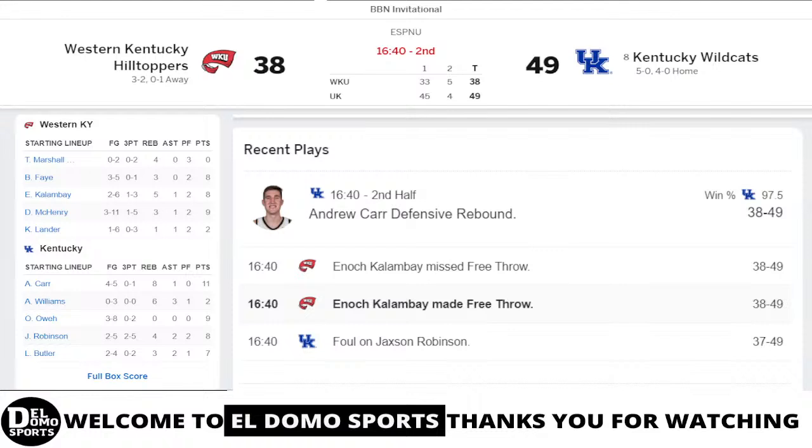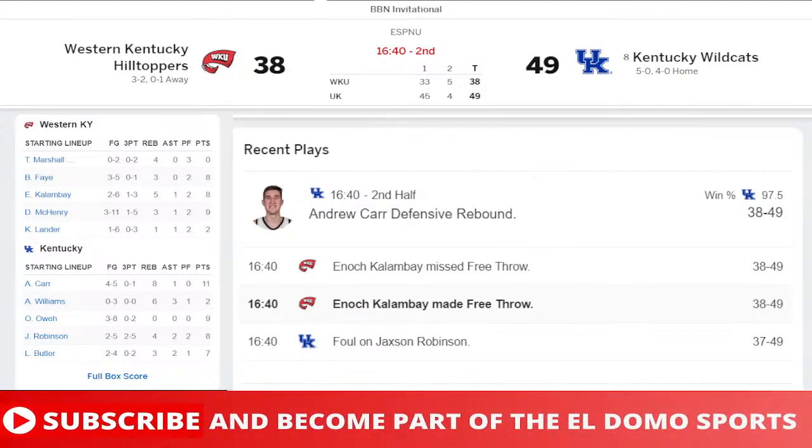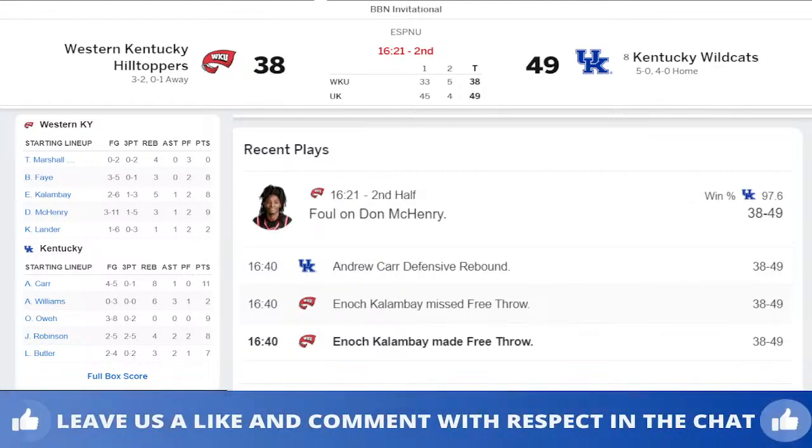On the rim and off to the left side, and Carr cleans up with the rebound for the Wildcats. WK within 11, 49-38. 3.5 minutes gone by second half. Butler walks it up against Jackson's tight defense. Now to Carr in the middle. Lobs it over on the right side to Oway. Down low to Carr against Jackson. He's 6'10". Jackson's 5'11". He goes up inside. McHenry from the backside reached in and fouled him as Carr ran into Jackson and knocked him over backwards.